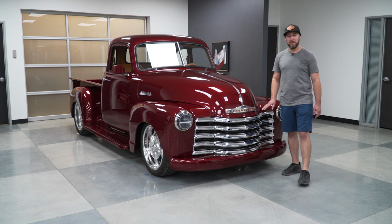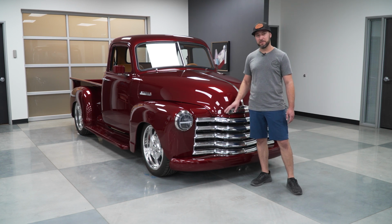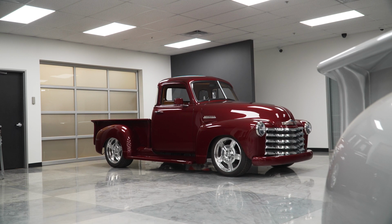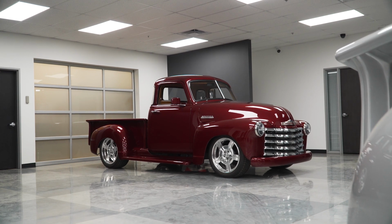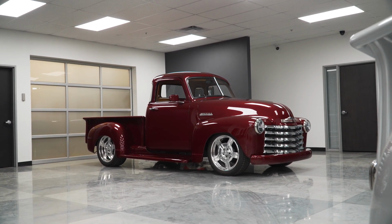I want to thank everybody involved with this project, especially Chris and Paula Tulley, for letting us build this Ultimate 3100 truck for them. I want to thank all of my workers and all of our partners that we deal with to get this thing over the finish line, like Nostalgia Hot Rods, Dakota Digital, TCI Chassis, Raceline Billet Wheels, and everyone else that played a part in getting this truck done to this level.